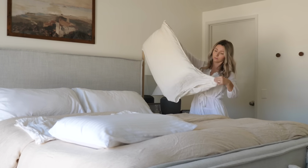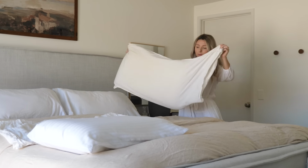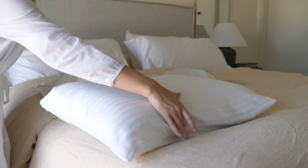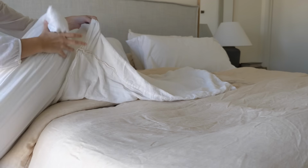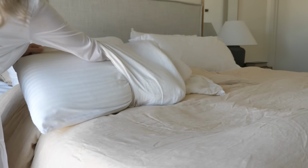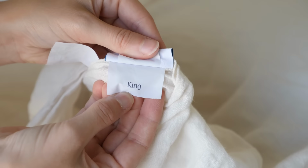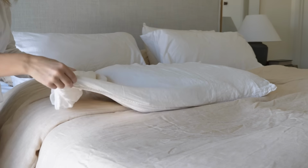My favorite little bedding hack is actually this pillowcase folding hack. This is going to make your pillowcases look like they fit that standard size pillow every single time. A lot of bedding packages come in one size. So if you order a king size sheet set, it's going to come with king size pillowcases. And a lot of the time, you might just have standard size pillows.